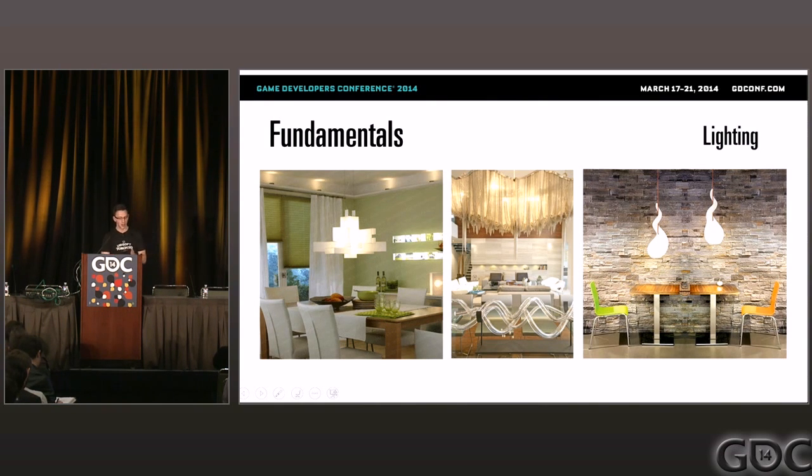In each of these spaces, the light fixture happens to be one of the most interesting things in the room, which is really useful for us, especially for things like what I worked on, Splinter Cell. You're supposed to shoot lights. They should be the most interesting thing to see.